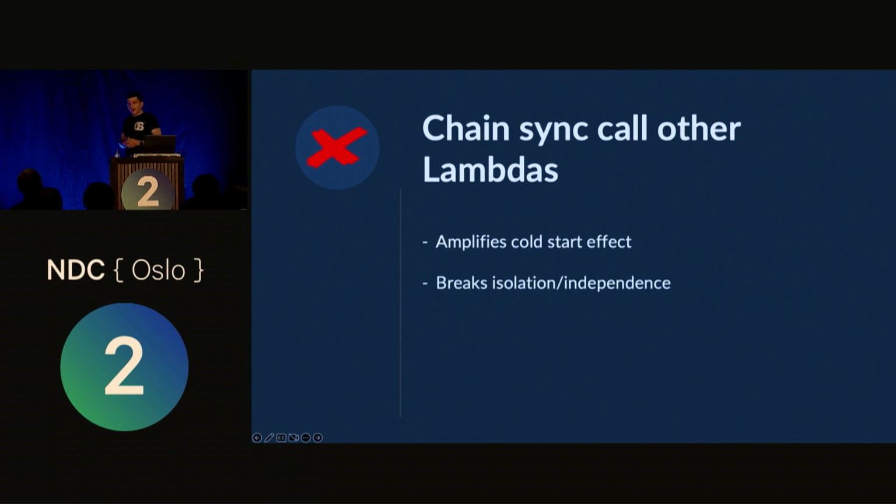And it also breaks isolation and independence. So we have, like in this conference, now seen that multiple times in one talk about advanced API usages. So try to avoid that.